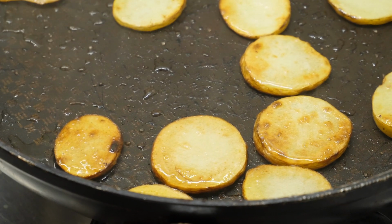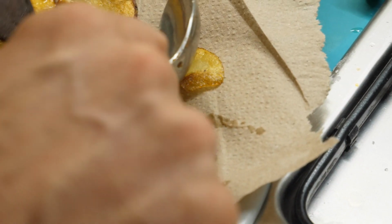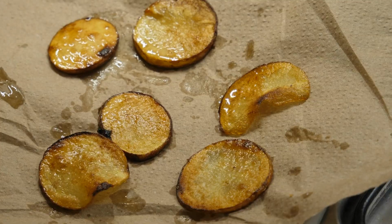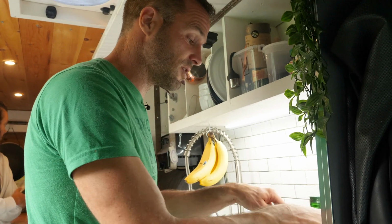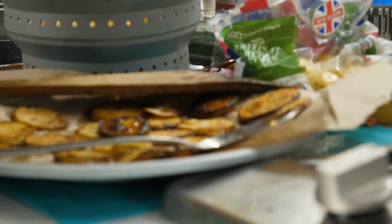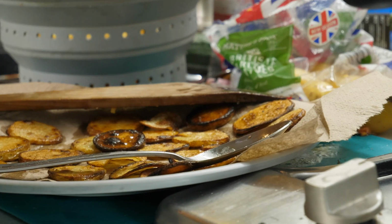When you are cooling a chip like this, just make sure, ideally, to put it on paper, it'll soak up a bit of oil. If you don't have paper, just leave it out. And you don't want to stack them on top of each other, because the water is going to break down that lovely fried crispy surface. So make sure they all have room to cool down, because as they cool they evaporate water, and the water will create a steaming effect, which is what we don't want.